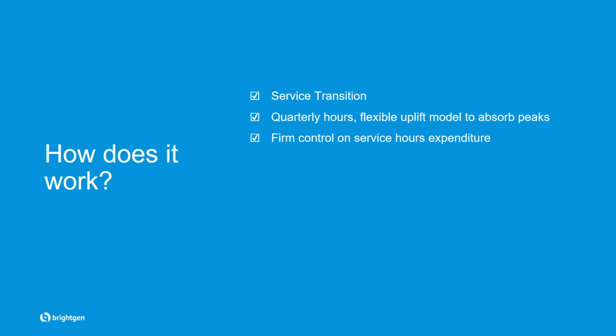You have firm control on those hours, so we give you access to our customer portal, which allows you to raise cases, but also to be able to report on where your hours have been spent. We're very transparent about that. We want to give you that information. We're not precious about that information, so you can go and see that.